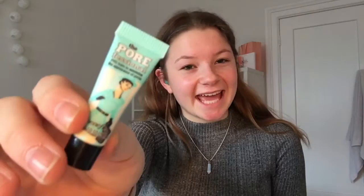So the first thing I'm starting off with is the Professional Primer by Benefit, and this is actually the mini version because it's my first time trying it, and it was one of the samples I got when I went there a couple of weeks ago. So that was pretty cool, so thanks Benefit. What this does is it helps fill in your pores so you have a flat surface. Put it around the areas where I need it most.